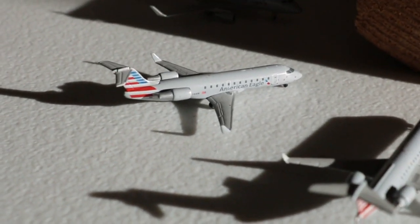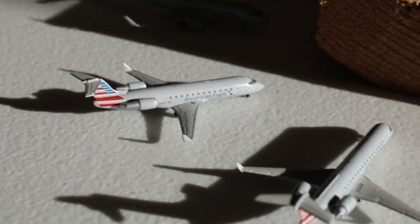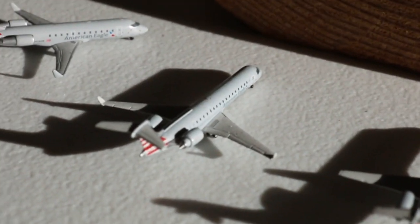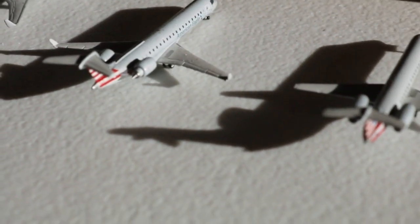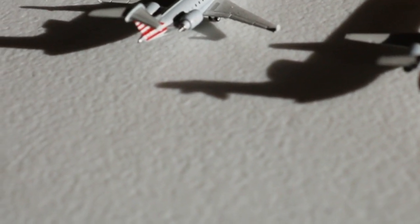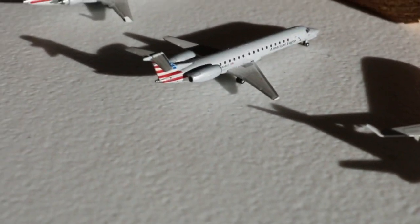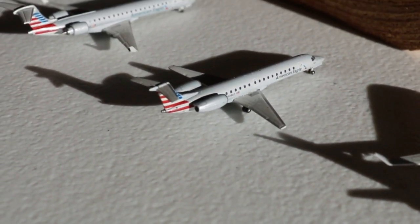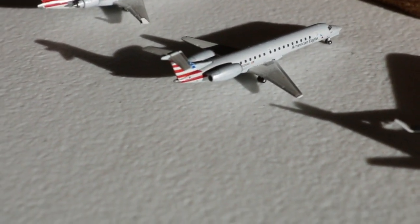American Eagle Bombardier CRJ-200 loading up with service to Waco after arrival from Wichita. That's really inaccurate. American Eagle CRJ-700 arrived from Knoxville. We'll be heading out to Roswell. Embraer 145 arrived from Tyler, and we'll be heading out to Waco. I know I just said that, but twice never hurts.